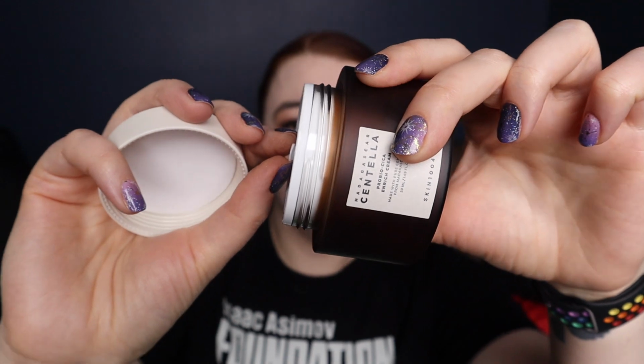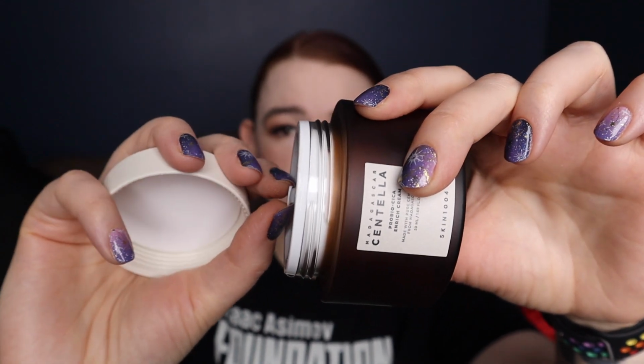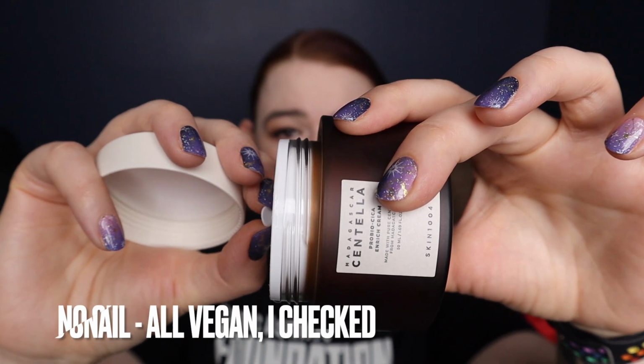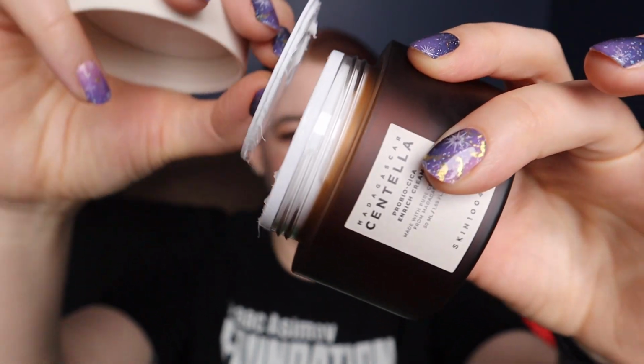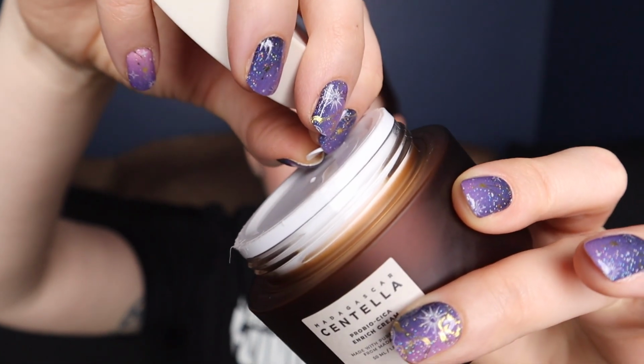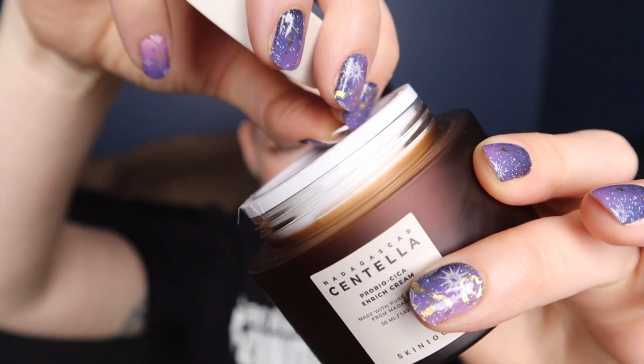This is amazing. I do have one complaint about it. This is the Skin 104 Madagascar Centella Probio-Cica Enrich Cream. It is so good. I'm going to try to show this to you. So, to the best of my knowledge, this has no snail ingredients, but it has that snaily, like, stringiness. Do you see that? I don't know if the camera is picking it up. Yeah, you can kind of see that.